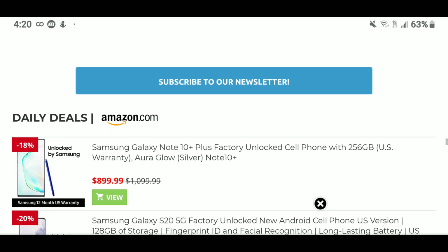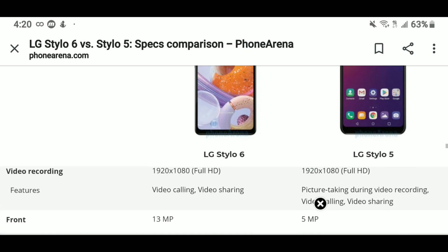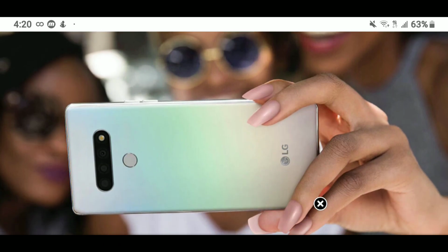Now that is a real big difference, but at the end of the day, it truly goes off of what you like. But you win in every single way by upgrading from any of the previous Stylos to the LG Stylo 6. This will be a great introduction to the Stylo series for anyone that never had an LG Stylo.